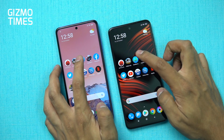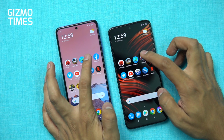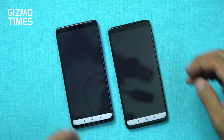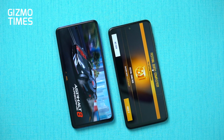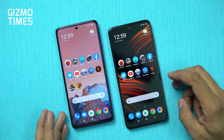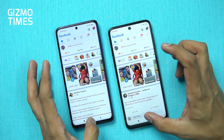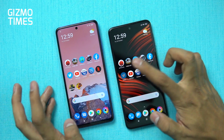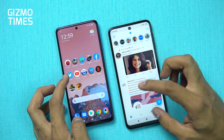Now let's start Geekbench here. And the POCO X3 actually loaded that app faster. Now opening Asphalt 8. Here again, this is a large application, and you can see that the POCO M2 Pro loaded the game faster. Now with Facebook, it's almost the same here. And the next one, Twitter, where the POCO M2 Pro loaded the app faster.